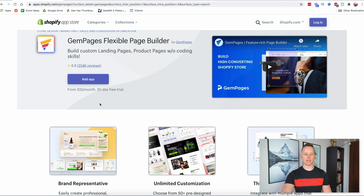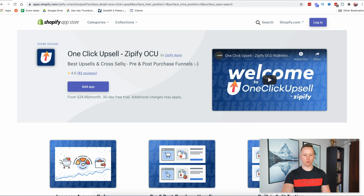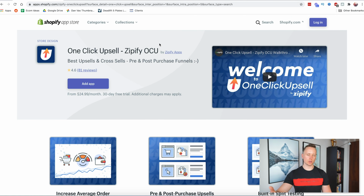This app is going to be $15 a month, up to $30 a month, and it comes with a 10-day free trial. Now, the next app I recommend is optional, but super useful. This is your one-click upsell app, and the one that I recommend for that is Zipify OCU, one-click upsell. It allows you to increase your AOV, which is your average order value on your site, and one of the best ways of being a more profitable store is by increasing your average order value.